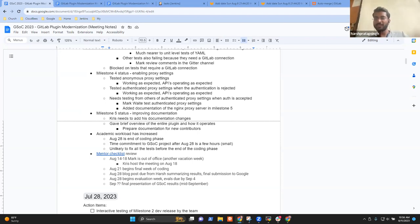Okay, I'll try that also, maybe with some Kubernetes project or some more difficult project. I will move out from the GitLab plugin, because if I work on the GitLab plugin for a long time, I'll get bored, and that's just not what I want. Right, that's a good approach.